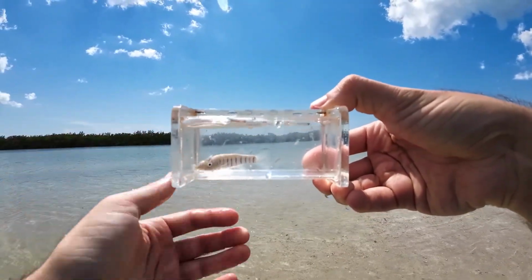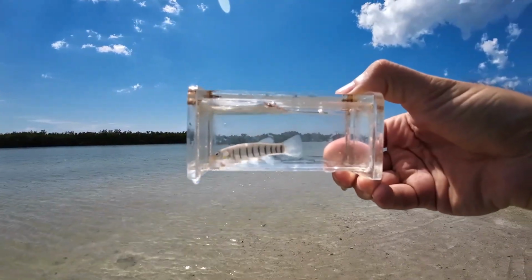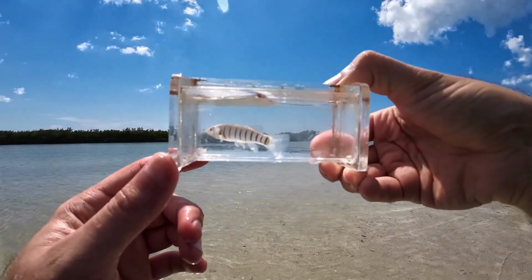Alrighty, so that was really quick, and there is our little guy. Very confident this is a longnose killifish. I guess it could be another type of killifish, but I'm pretty sure it's going to be a longnose.